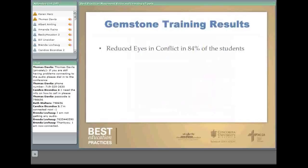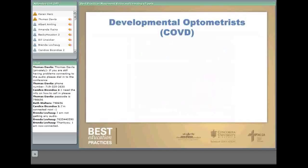Okay, developmental optometrists, that was another option that you could do. They will have a COVD after their license. That is the College of Optometrists in Vision Development. They are optometrists, doctors of optometry, who specialize in vision therapy. They believe that vision is a learned process that can be developed and improved, and they use specialized equipment.